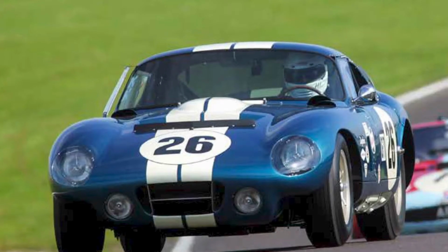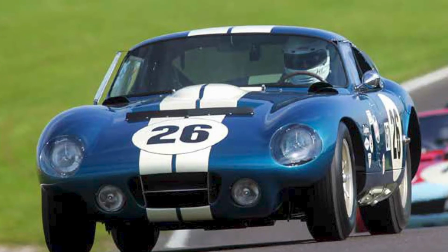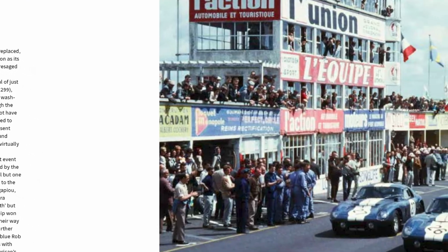The fabulous Daytona Coupe, brutally purposeful in both looks and performance, was created to win the FIA World Sports Car Championship and duly did so in 1965, beating Ferrari in the large capacity class. The specific car covered in detail in this book, CSX 2300, took part in 5 championship rounds, 1 in 1964 and 4 in 1965, and played its part in Shelby American's unique team success. Truly one of the great cars, the Shelby Daytona Coupe is the most worthy addition to this acclaimed series of books.